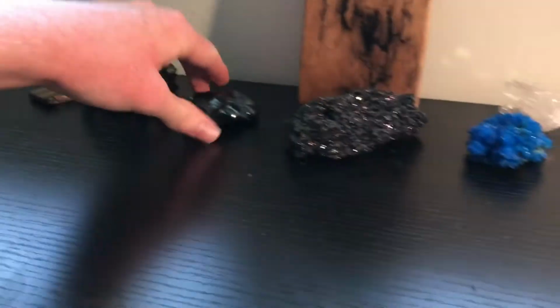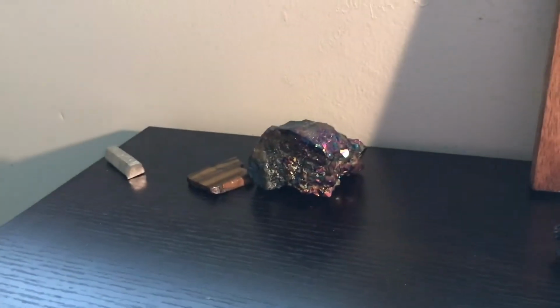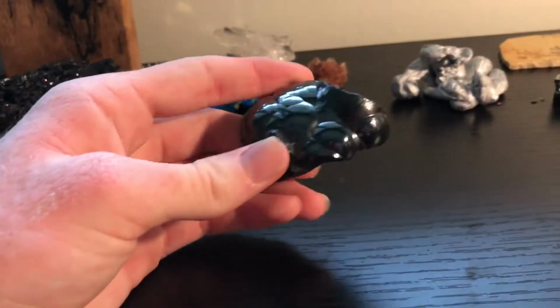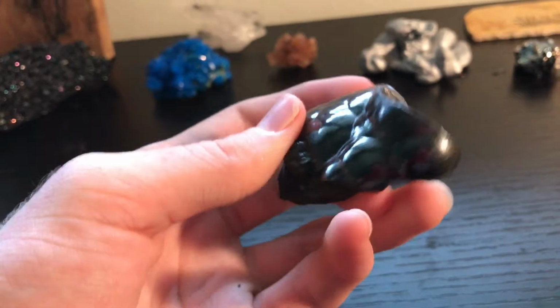Okay, next is hematite. So this is Fe2O3. Oh, by the way, that's SiO2 as well with some titanium cations on top, or titanium metal. This is hematite. This is fibrous crystals of Fe2O3.